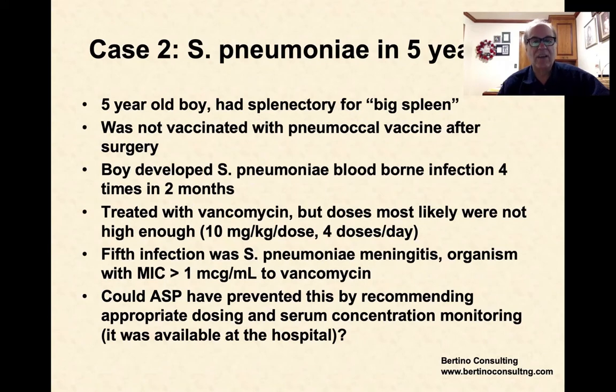The second case was Streptococcus pneumoniae in a 5-year-old boy. He had a splenectomy for big spleen. He was not vaccinated with pneumococcal vaccine after surgery, and this boy developed Streptococcus pneumoniae blood-borne infection 4 times in 2 months after surgery. Each time he was treated with vancomycin, but the doses most likely were not high enough. He was receiving 10 milligrams per kilogram per dose, 4 doses per day, but he never really recovered very well.